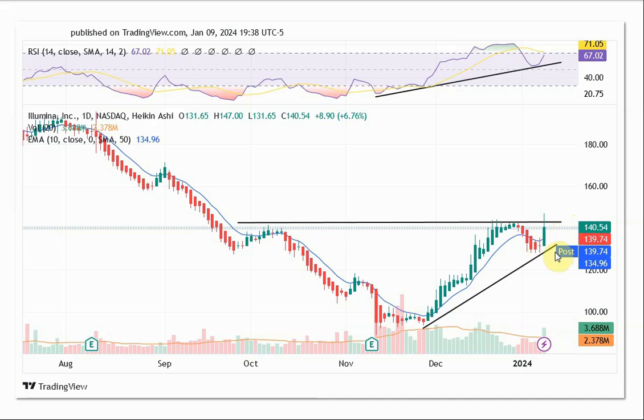And I think this time it is finally going to break, because if we look up here, we've noticed that the RSI is above the upward sloping trend, and we are well above 50. So this one looks like it is set to go. It is a bullish technical pattern. Again, Illumina is the name for this one. Follow this one if you're looking to learn.